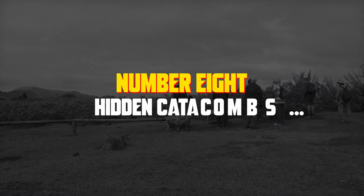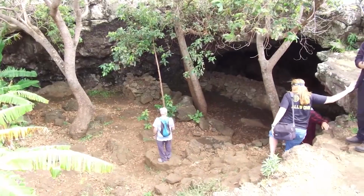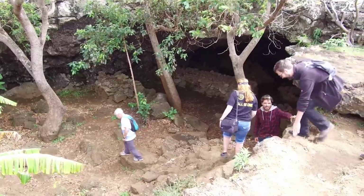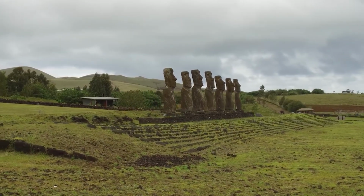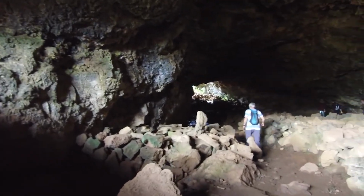Number 8, hidden catacombs. Things are about to get a whole lot crazier, folks. Forget about the strange structures for a second. Who would have even thought there was an entire city underneath this remote island? Researchers have discovered vast catacombs, suggesting the presence of a highly advanced and organized society.